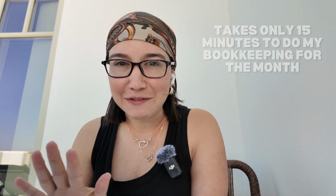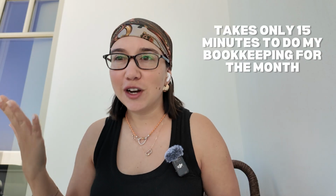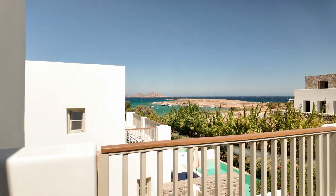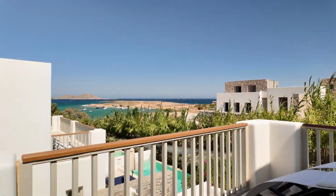It takes me about 15 minutes to do my entire bookkeeping for my own company, and I figured I would do it here with you guys because look at this view. Tell me there is not a more beautiful place to do your bookkeeping than on this balcony.